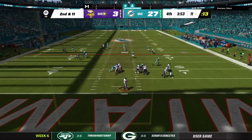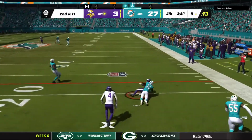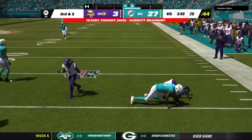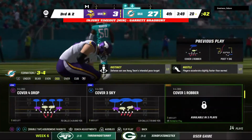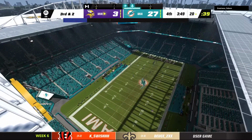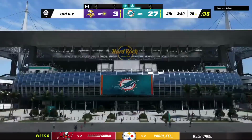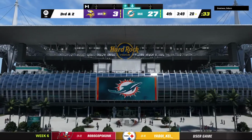Cousins. He'll get this complete to Jalen Reagor. They're giving those short little routes. Tackled him in bounds, too. They're just not wanting to get beat over the top. Yeah, and if you can't really get downfield, take the short routes. But now you got to have guys who can actually break tackles and increase those gains.